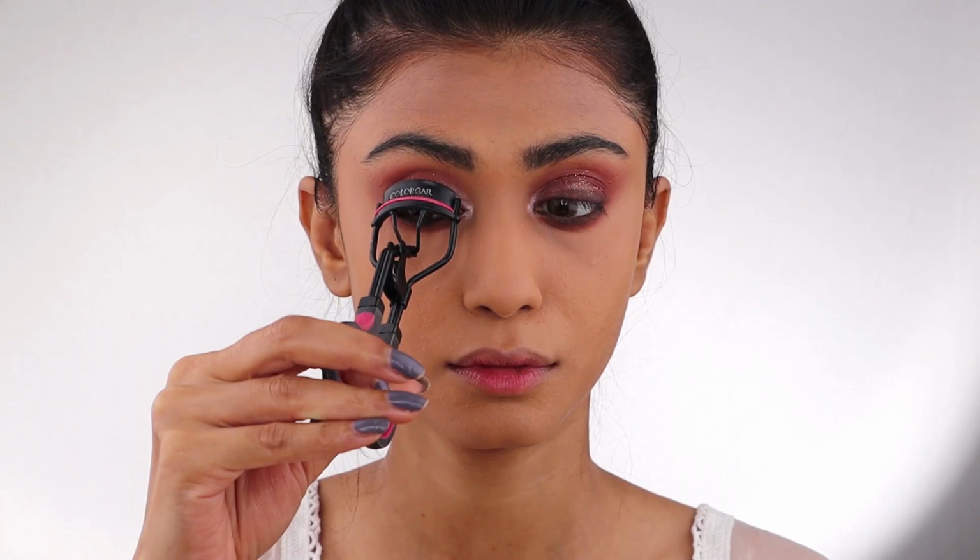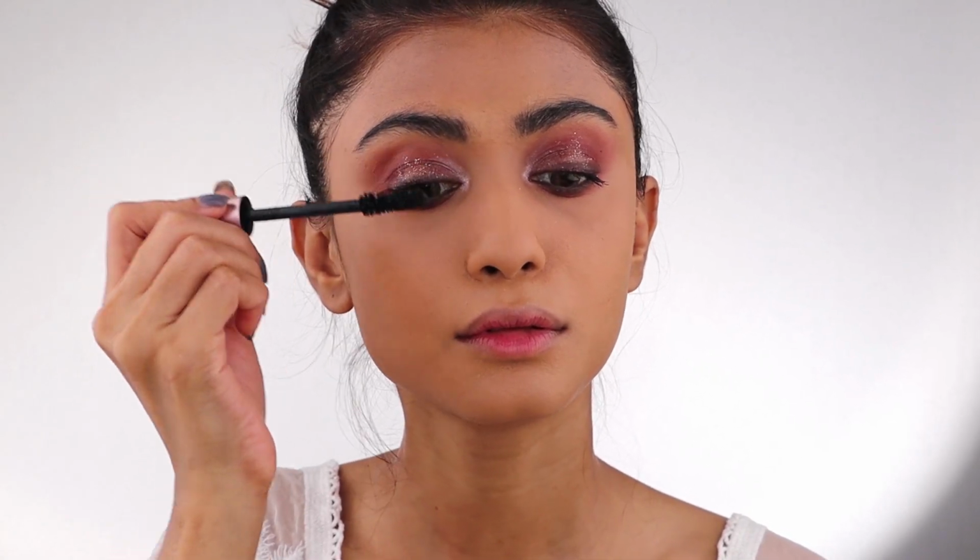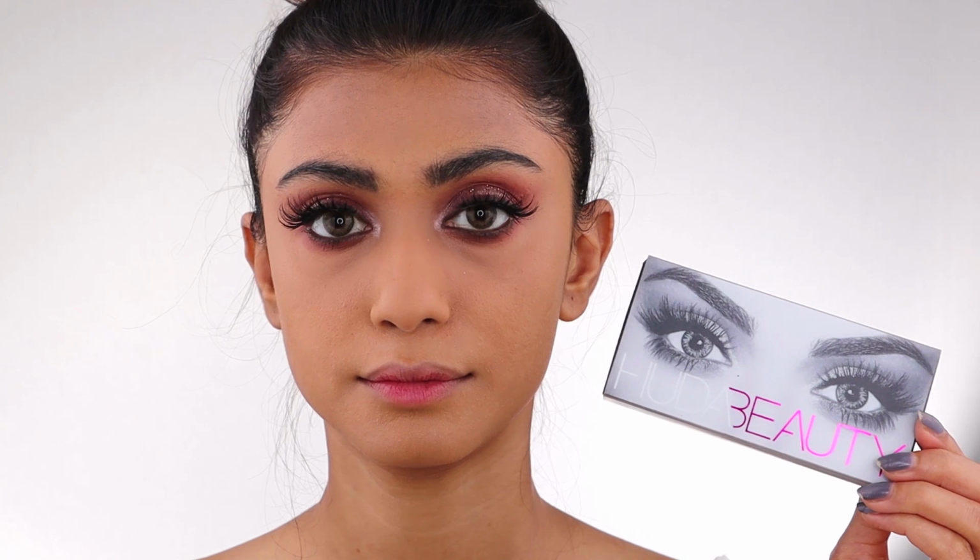I'm done with my eyeshadow. Now I need to curl my lashes and put on mascara. The first mascara I'm going to take is the Maybelline Colossal Mascara. And the second mascara I'm going to use is from L'Oreal Lash Paradise. Also going to apply it on my lower lashes. Now I'm going to apply some lashes and be right back. The lashes I applied, they're from Huda Beauty. These are the Samantha lashes.